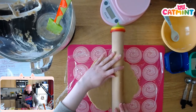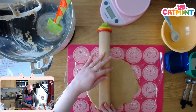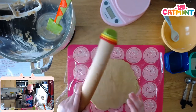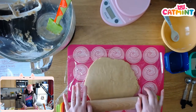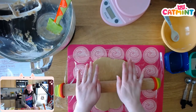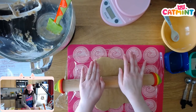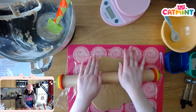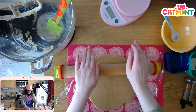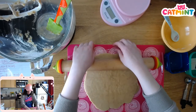I wouldn't say it's not recommended, you should never do it, your cookies are disgusting if you try that. I do it with other things, just not this particular recipe. It just turns the cookies vile. Disgusting. Absolutely vile. There's a very fine line that you walk when it comes to the flour amount in cookies, and any more would make it disgusting.